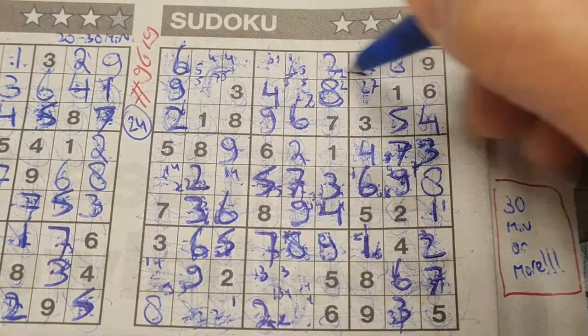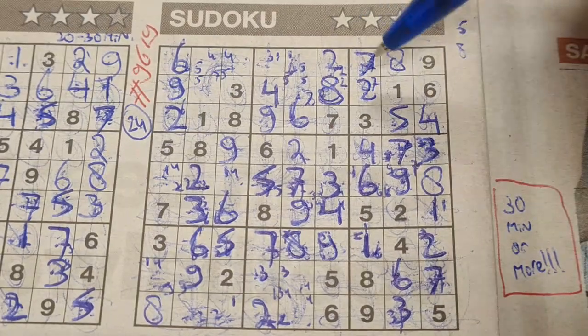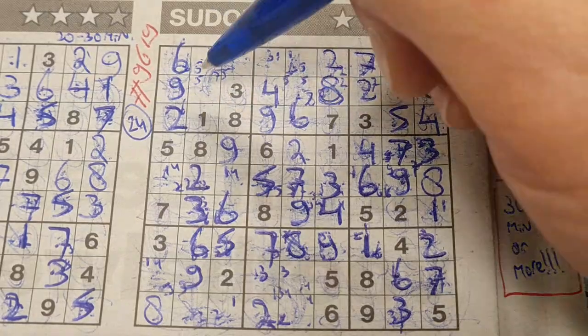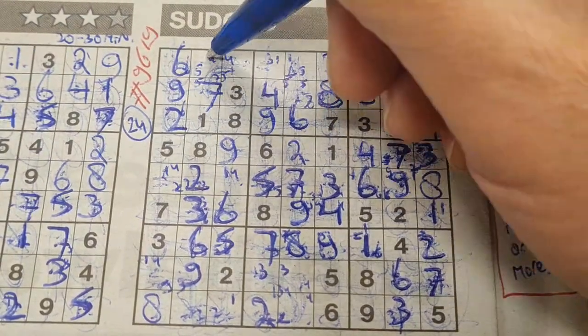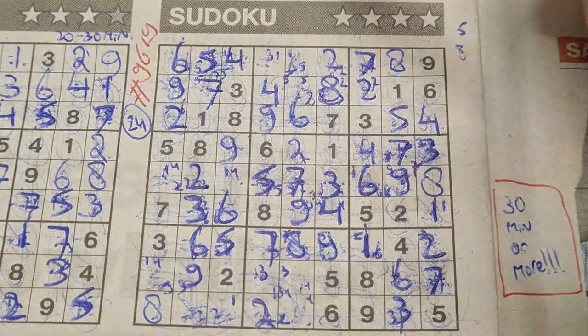2 and a 7, we have a 2 in this row, no 2 there. 2 should be here, and a 7 goes there. 7 in this row, 7 in the third row, so the row between, the second row, the only place left of the 7 should be there. And I've eliminated here the 5, so the 5 goes there. And I've eliminated here the 4, so the 4 goes here.